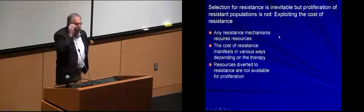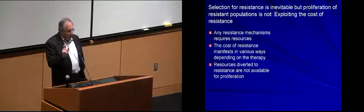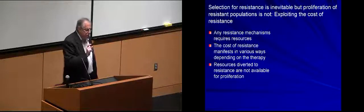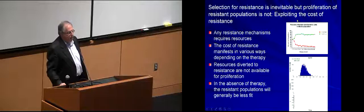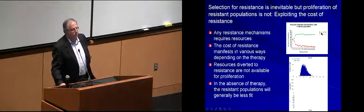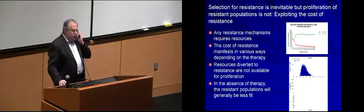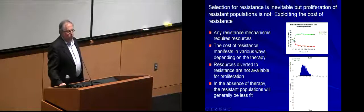And so the idea here is that the cost of resistance is always going to be present. It's not necessarily well documented. In fact, it can be hard to identify. But whatever it is, it requires resources to be diverted from proliferation. And there's always a cost. And we can see this if we take MCF7 cells that have become resistant to doxorubicin because of highly upregulated P-glycoprotein. If you put them in a culture dish with doxorubicin, the resistant guys always win. But if you put them together with no chemotherapy, the sensitive guys drive the resistant ones to extinction.